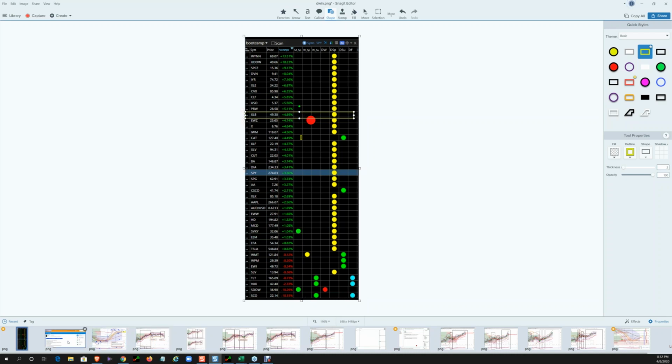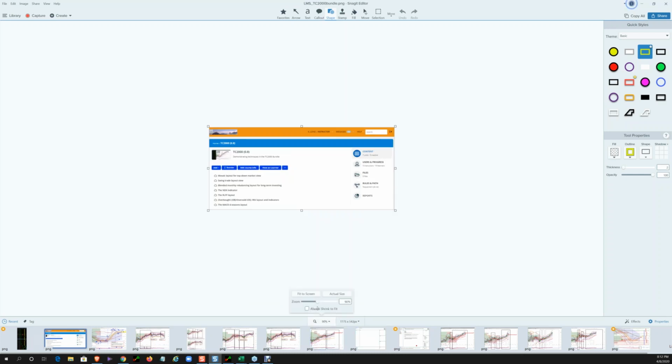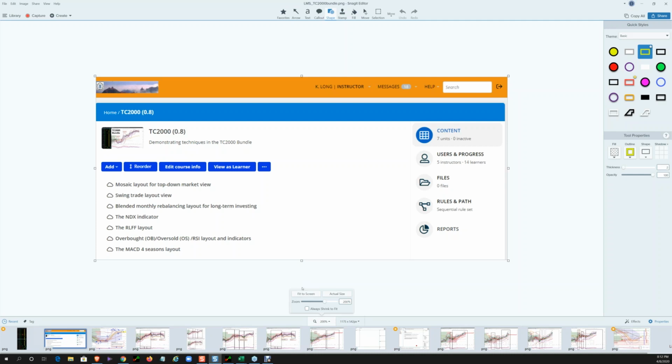So just while we're here, let me get this one off the screen. Danny's been doing some great work with the TC2000 bundle, and I just want to show you here real quick. We're starting to build out the tutorials on how to use the TC2000 bundle. The screens that I'm showing you are from my layouts for TC2000. He's basically automated the entire daily report and weekly report in many different systems, all in a very nice integrated way. I think he's done a great job here. And he's been recording some of these 3 to 5 minute summaries on how to use them and how to apply them. So we get the market mosaic layout.